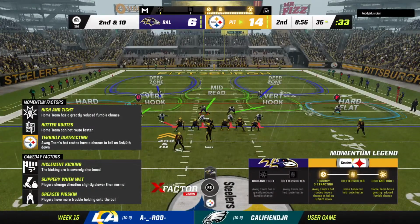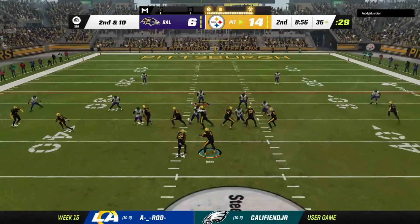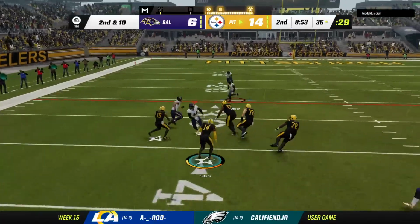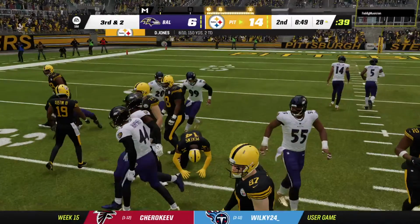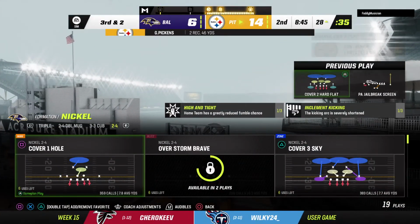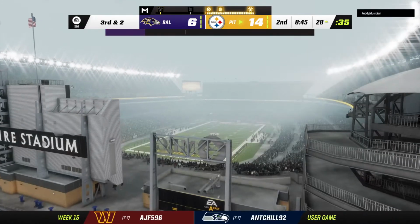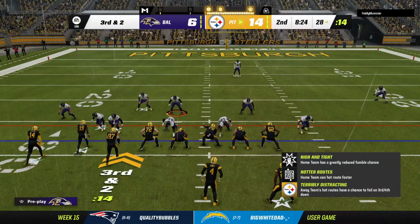After the incomplete pass, here now is 2nd and 10. Throwing again. Jones. Throw left side, hauled in by Pickens. And they'll get 8 out of this before being stopped at the 28. They'll come to the line, needing only 2 yards to gain the first here.